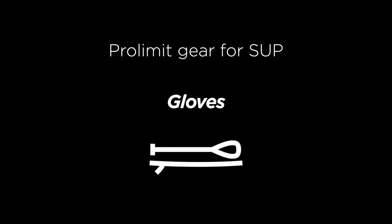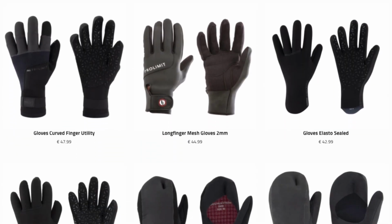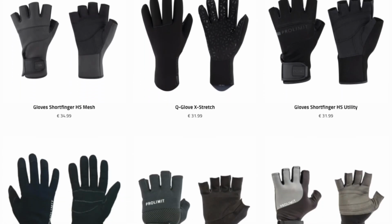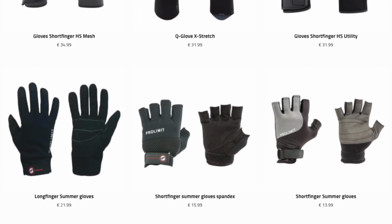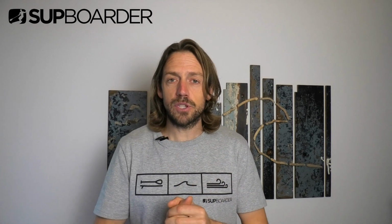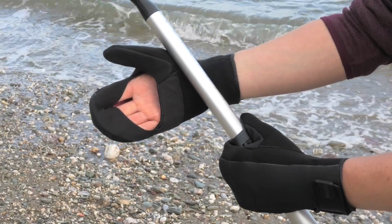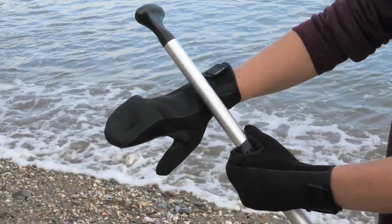And on those really cold paddling days, you're probably going to be looking for gloves. Lots of choice of gloves. You've got full finger gloves, you've got mitts, you've got palmless gloves. I've said it in other videos in the past, I'm a real believer of palmless gloves because I like to have the feel of the paddle shaft or the handle in my palm. Don't get cramped so much. If you're SUP surfing or racing and you're trying to grip the paddle quite a lot, you're probably going to want to look at a palmless glove.